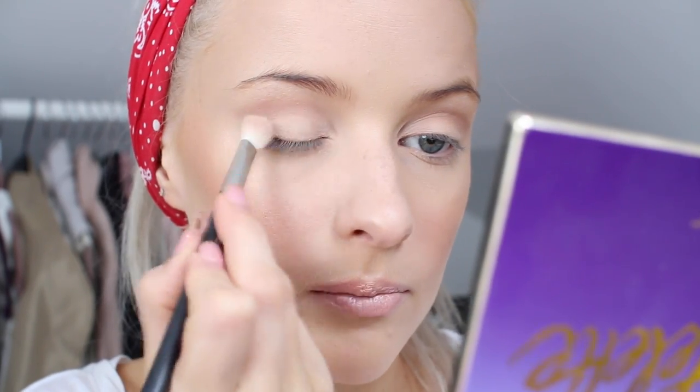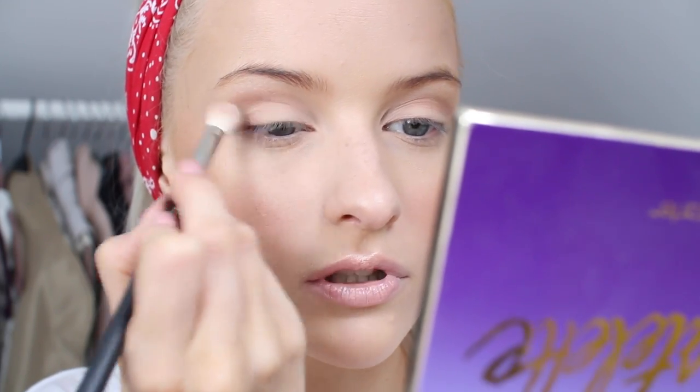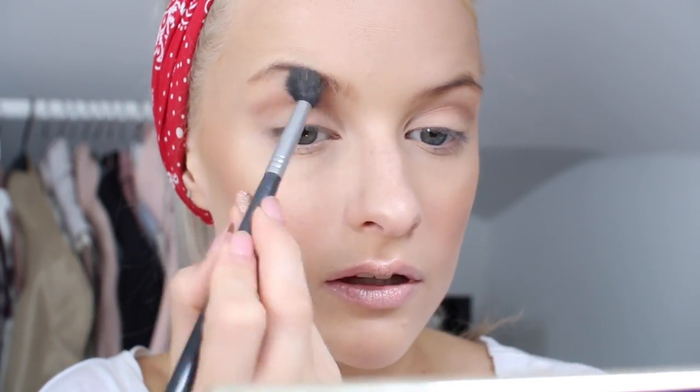Just because I kind of want it to be really beigey and not much colour there. And then just taking the Sigma E40 and just going to take a little bit of Free Spirit and Supermom again, just onto that here, just to blur all of that out a bit.